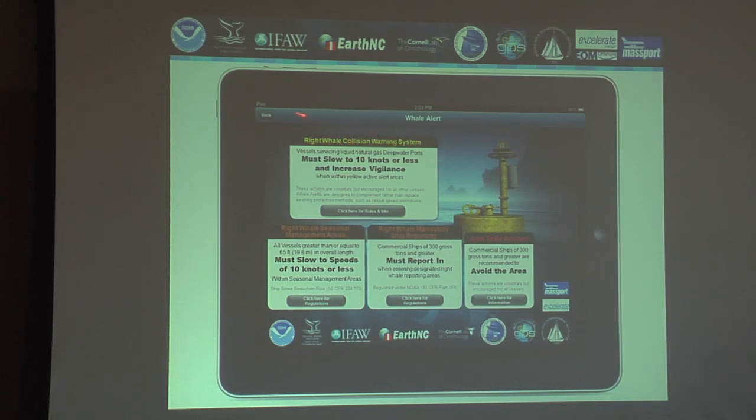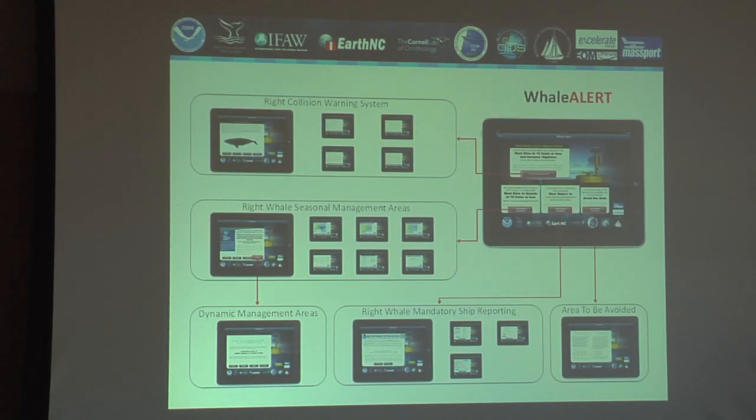This describes the auto detection buoys. This describes, I think I'm looking over there, the seasonal management areas. This is mandatory ship reporting, and this is areas to be avoided. So those are the main little sections that the app is going to deal with. And then each one of those sections, if you click on it, will give you more information. So if you want to know about the right whale collision avoidance system, you can click on that and get different pages that will more thoroughly describe it to the mariner.